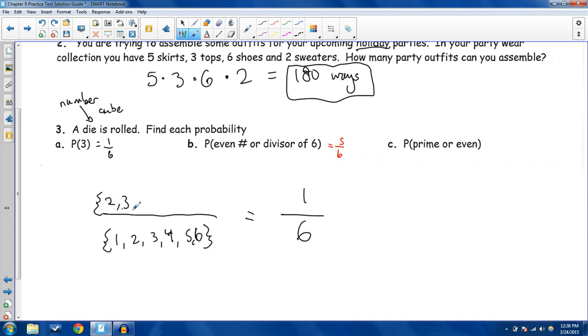2, 3, and 5 are the prime numbers, not 1. 1 is not a prime. Or 2, 4, and 6. So you see that this becomes 3 out of 6 plus 3 out of 6. The repeat is 2. We're going to take that away. And you get, as you should, 5 out of 6 there. Get rid of that. That's not there. 5 out of 6. 2, 3, 4, 5, and 6 are the evens or primes.